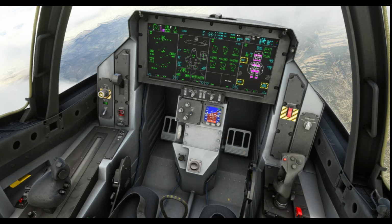So these will not actually be usable in the game, but they will be aesthetically represented, which is cool, and I'm glad that they're keeping them in there. So this is just to help us understand what is being implemented for the civilian version of the F-35.